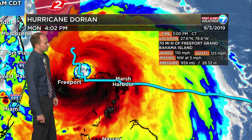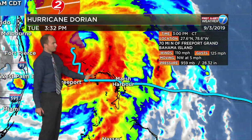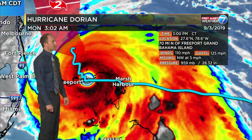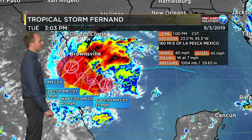If that eye reforms, it probably won't get quite as defined as it was a couple of days ago when it was a Category 5, but it may get the eye back. It may be a loose and ragged one, but it may eventually return.